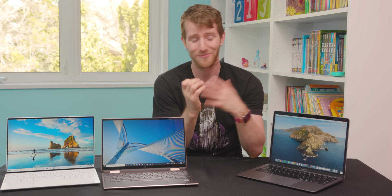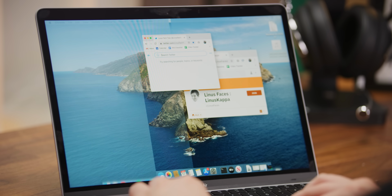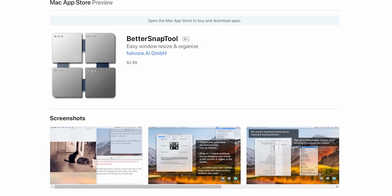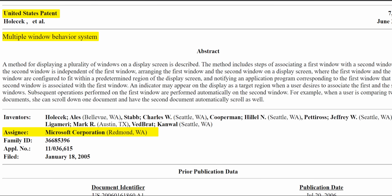The only thing, it's a little thing, that continually annoyed me was that to get a window to take up half of the display, I have to long press full screen and then use this stupid little menu. Like, why the heck do I have to install a paid app to get proper window snapping functionality? Oh, Microsoft patented window snapping? That's a dick move.